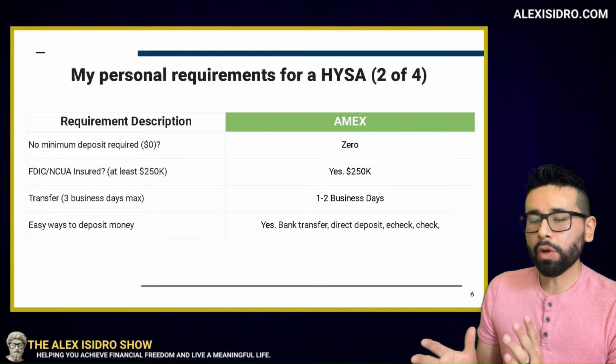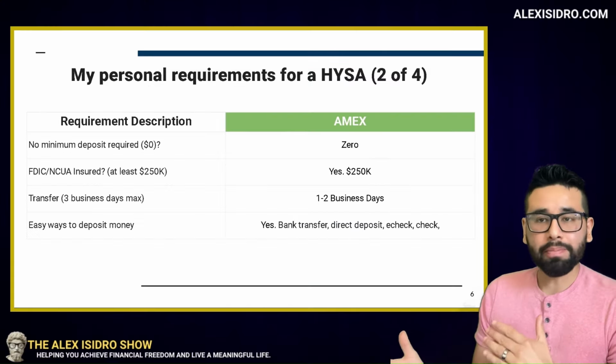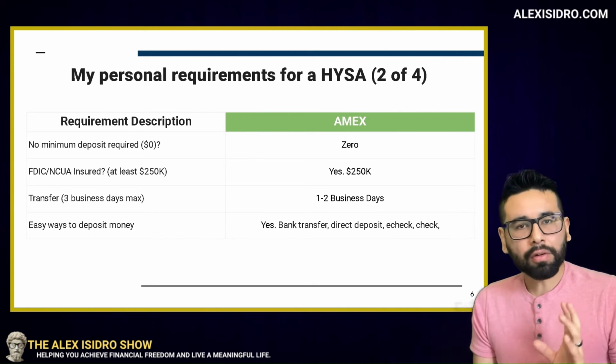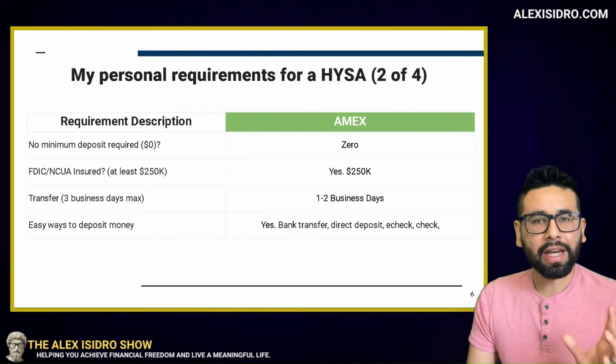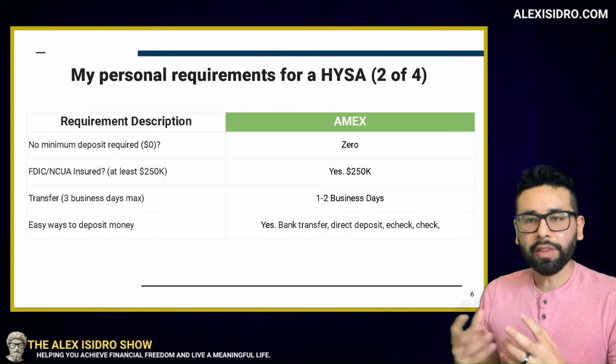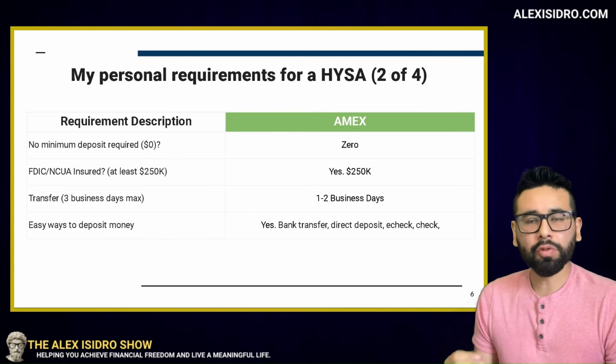Now, when it comes to transferring money in and out of your high-yield savings account for American Express, it takes approximately 1 to 2 business days. Now, one of the things that I've personally seen after researching these accounts for a while now, generally speaking, they take 1 to 3 business days, and that's pretty standard. Some organizations take a couple of hours, as is the case for Marcus by Goldman Sachs. Others take up to 4 business days, as is the case for Discover.